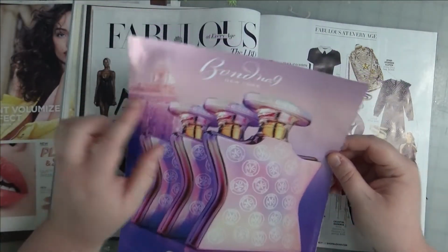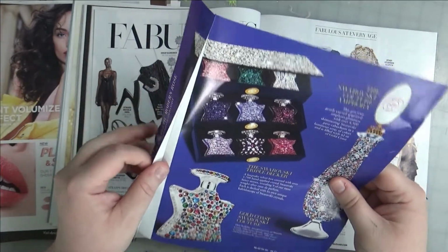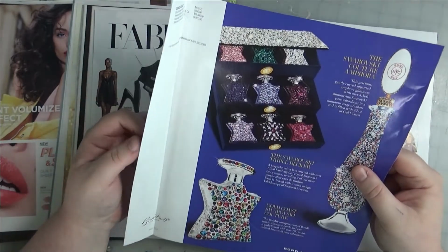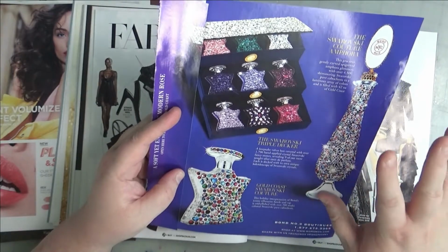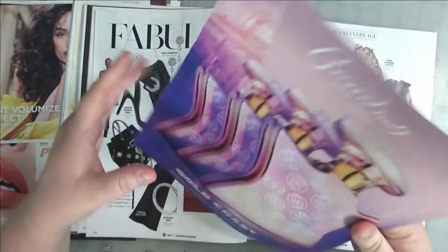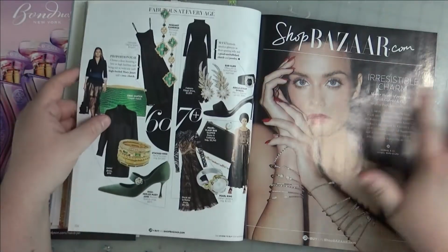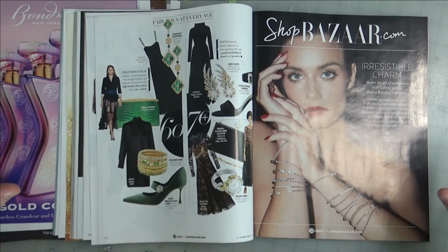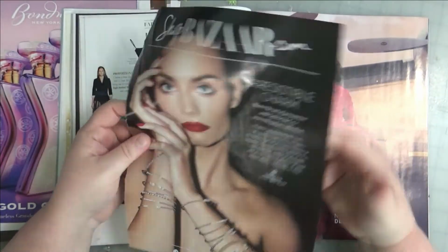I can't even read that. Is it Bond No. 9? New York? Ooh, I kind of like that one. I don't think it would smell good on me, but it smells very, very fancy, expensive shampoo. I like it. Like shampoo that I'd never be able to afford, but that the stylist used on me one time, you know. We're gonna do this one here. This is Irresistible Charm.